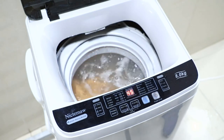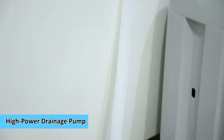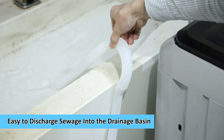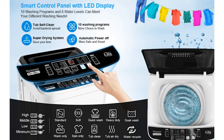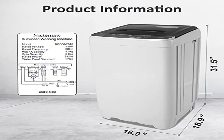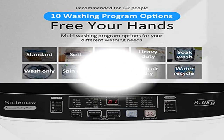The washing machine is equipped with an extended drain pipe and a drain pump, which is very suitable for US apartments without floor drains. Dress multifunction control panel. This portable washing machine has 10 programs and 8 water level selections. All functions and operations are clearly listed, including program/delay, water level/rotation.